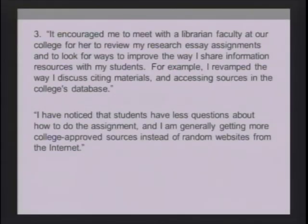Here's the third response, which is a little more detailed. The faculty member wrote, it encouraged me to meet with a librarian faculty at our college for her to review my research essay assignments and to look for ways to improve the way I share information resources with my students. For example, I revamped the way I discuss citing materials and accessing sources in the college's database. And then in response to the question, what change did you see in student behavior, the faculty member writes, I have noticed that students have fewer questions about how to do the assignment, and I'm generally getting more college-approved sources instead of random websites from the internet.